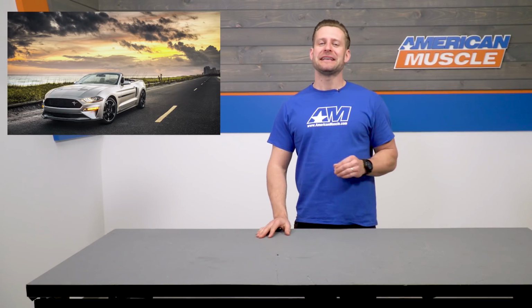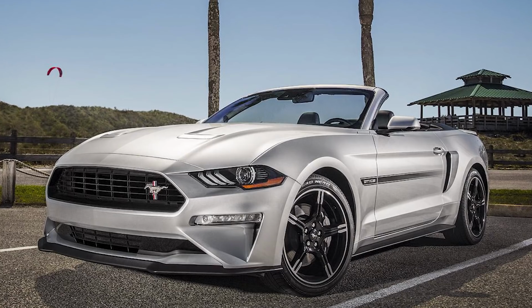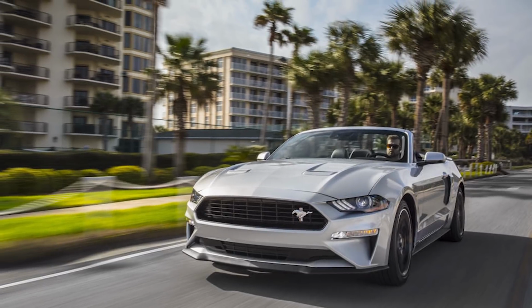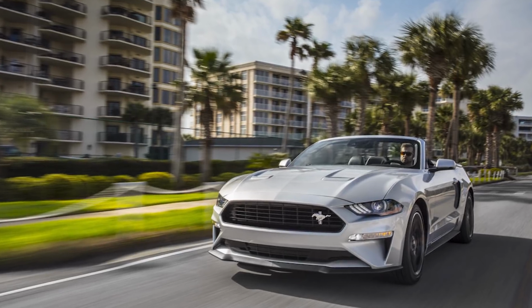Now, one thing you guys have to keep in mind when digesting these images of the new CS is that the California Special is never really big on performance upgrades, but rather was more of a visual package, and that certainly seems to be the case here with the new 2019. So let's break it down a little bit further.